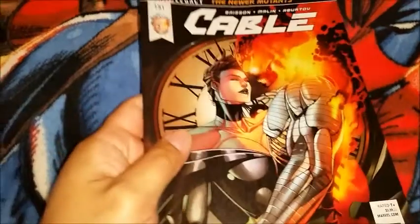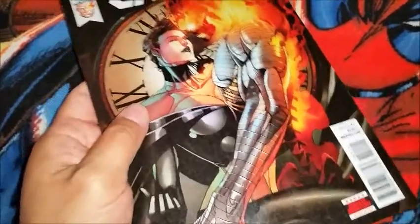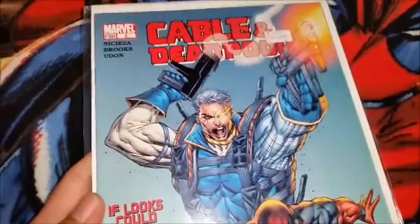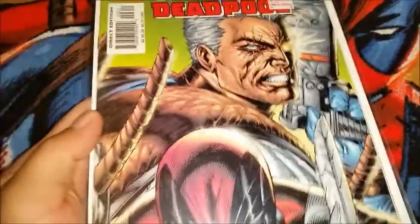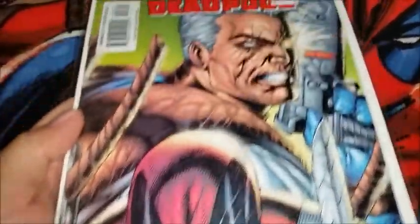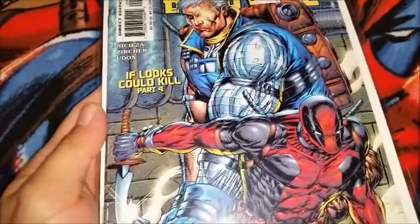And then The New Mutants, Cable 151. Haven't read this one yet. Then this was some of the Black Friday stuff. Cable and Deadpool, Liefeld cover, If Looks Could Kill Part 2. Cable and Deadpool number 3, If Looks Could Kill Part 3, Liefeld cover. Cable and Deadpool number 4, If Looks Could Kill Part 4.